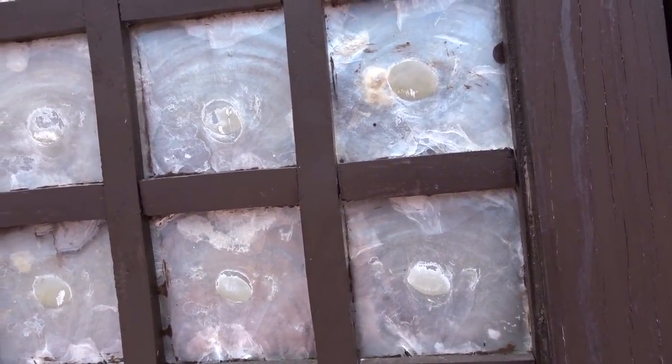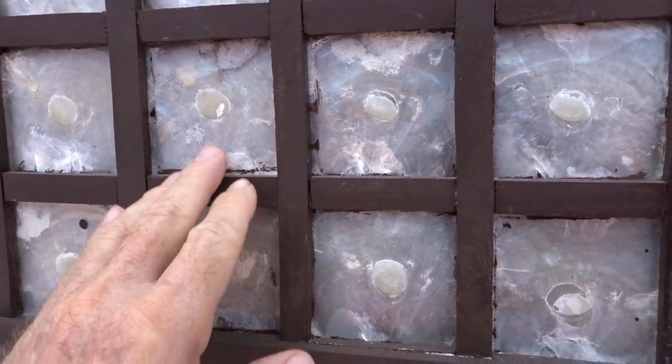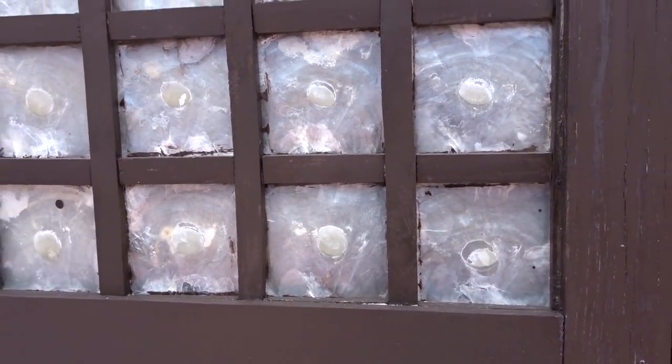Whoa. Those are seashells. Very thin seashells. Wow. Didn't let a lot of light in. Have you ever heard of a scallop shell? No. This is a scallop shell, a very, very thin shell. Very thin and flat. They call it a paper shell. Wow, never heard of that. That's interesting.